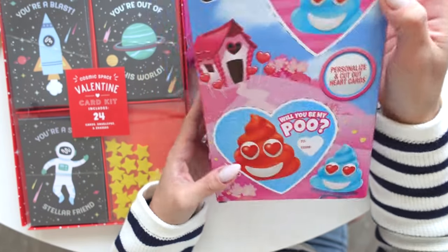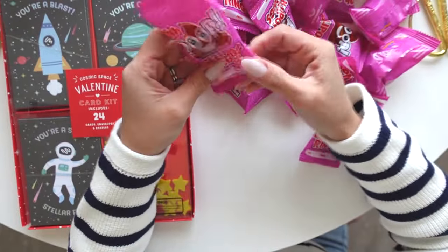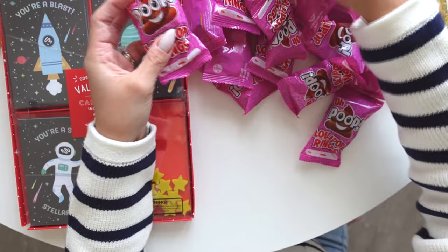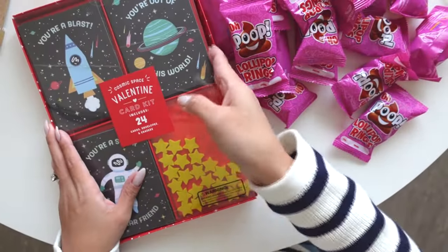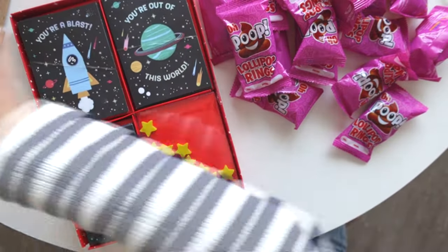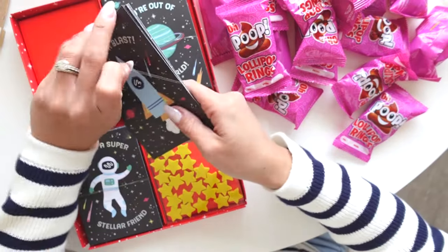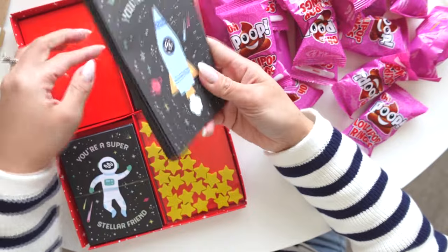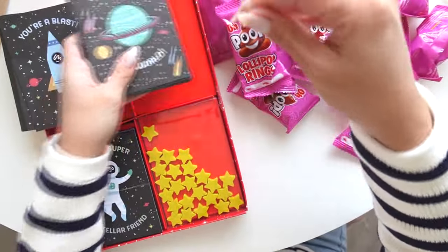Personalized and cut out heart cards. We don't need to cut that out. But yeah, it's just what they look like. Good thing I bought this, because for some reason I was like, I don't think there's anything in that, and I was right. Anyways, this is super cute. Liam really liked it when he saw it. It says there's 24 in here.